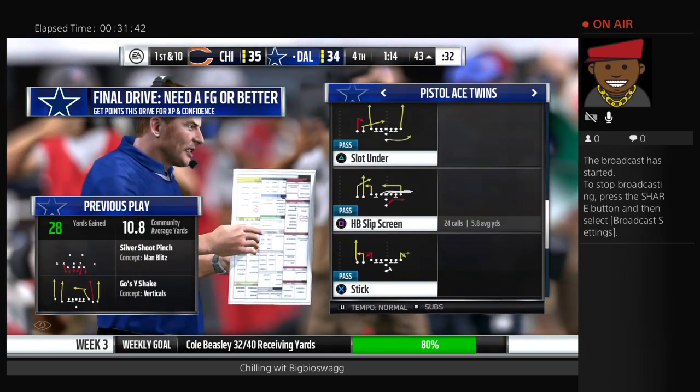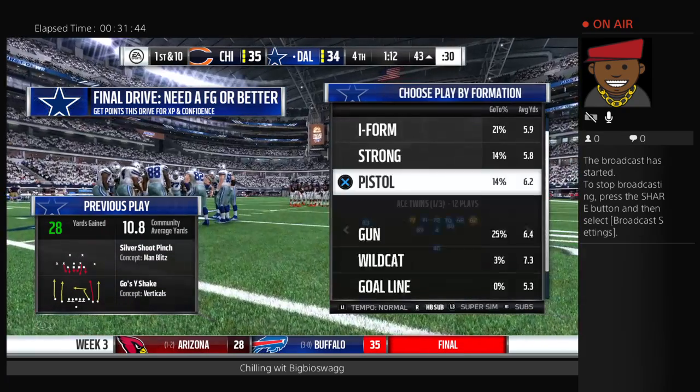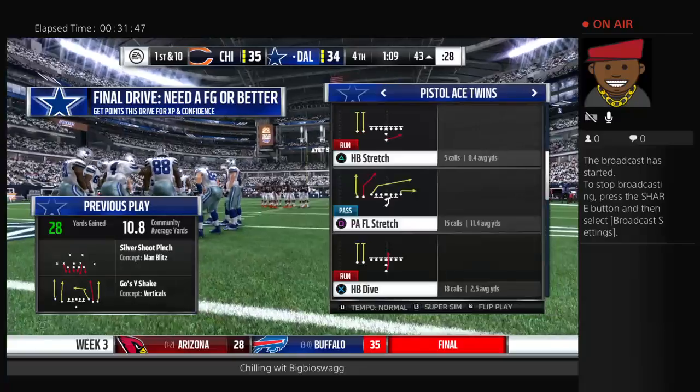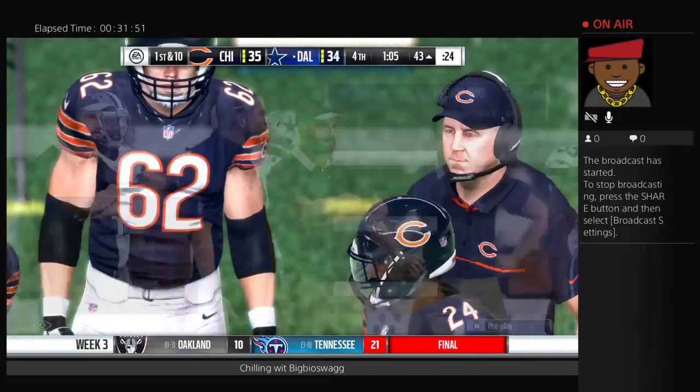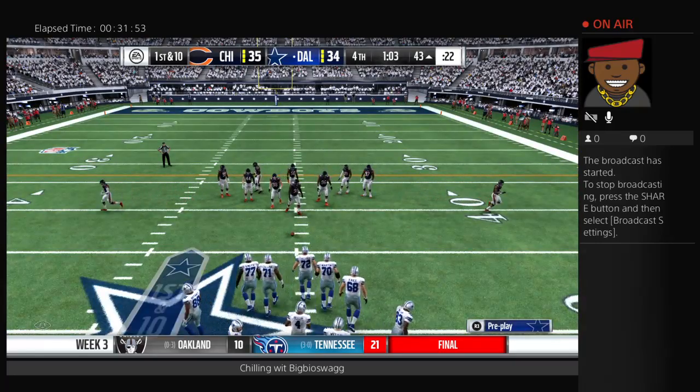They know what they want to get done. And in a lot of cases, the great competitors, they love this situation. They think they can go ahead and get it done. They practiced it. We'll see if practice makes perfect. Offense comes to the line now, 1st and 10.